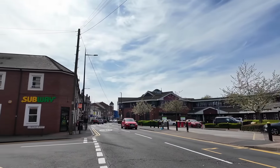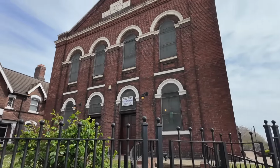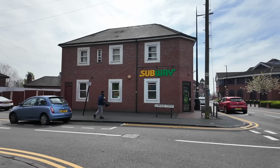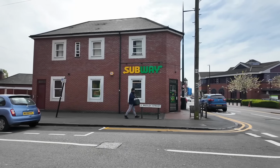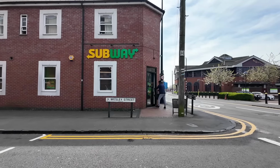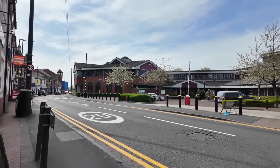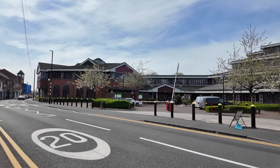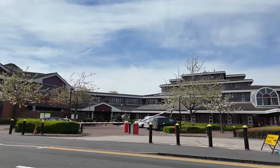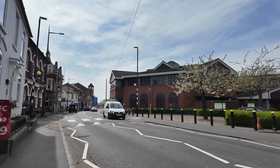And just on the corner really is Wesley Street. So called because just here to my left we've got the Wesley Chapel that's been here since 1853, and just ahead there, look, we've got Subway. Used to occupy an old bank in Oldbury a few years ago, but they've moved to these newer premises now. Next to that we've got a chip shop, and there's the administrative centre for Sandwell, Oldbury Council House. A huge sprawling building now, I believe, also holds the library.